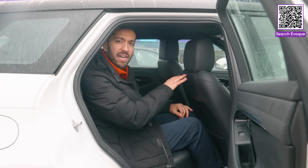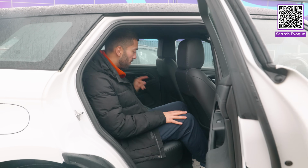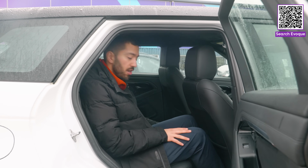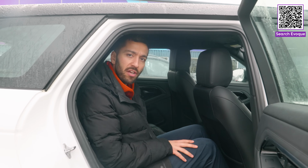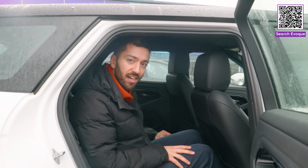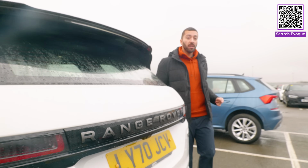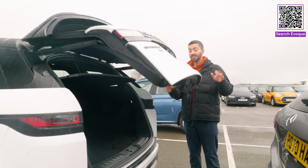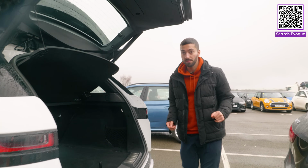Although, bearing in mind how much technology there is up front, there are no USB ports down here. All there is is a 12-volt port, so you can buy an adapter, but that does feel like you've been shortchanged in such a high-tech car up front. And when you come to the boot, while we do have an electric tailgate here, which is quite nice, you have to admit that there isn't quite as much room as there are in some of the other cars.